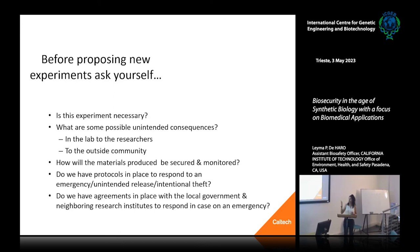And then what if somebody intentionally steals your material? What are you going to do? How are you going to respond? Which leads to the next question to ask yourself. And this might be more at the institutional level than at your individual level as a scientist, which is, have you talked to the local government and made agreements ahead of time in case something happens?